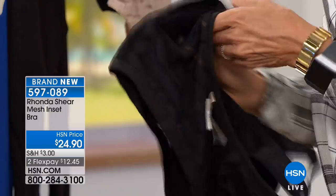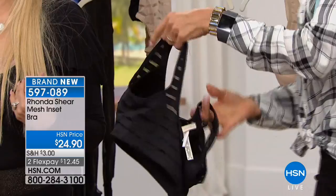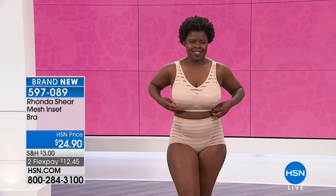Confident. This really is beautiful. But you know what? It's not really showing. There's not really a lot of cleavage, and you can see Miss Hope has a lot of cleavage, and it's still full coverage. We're going to show this to you on a real body here in a second. You'll see Lauren making her way back to the set.